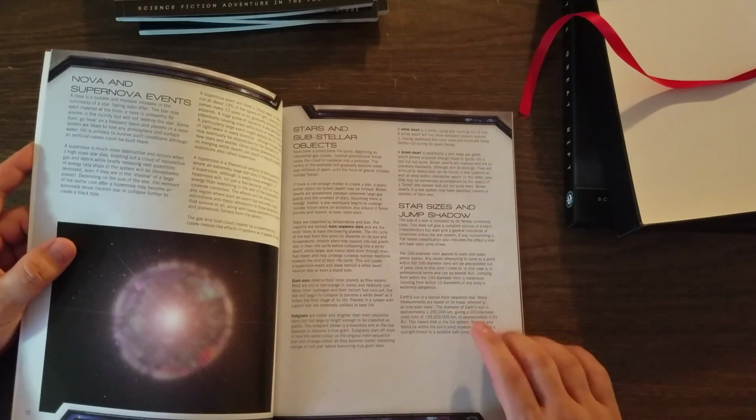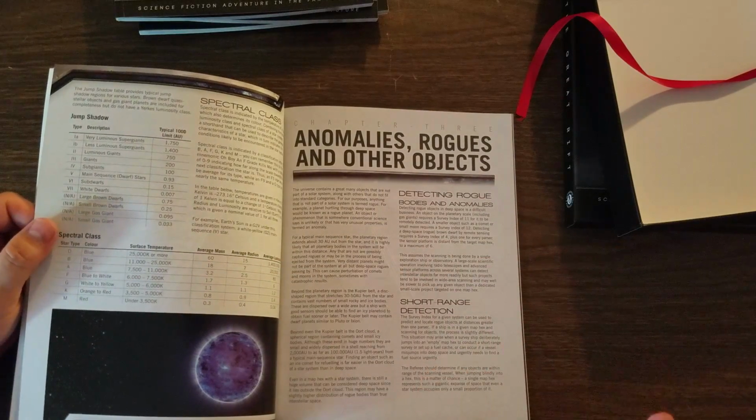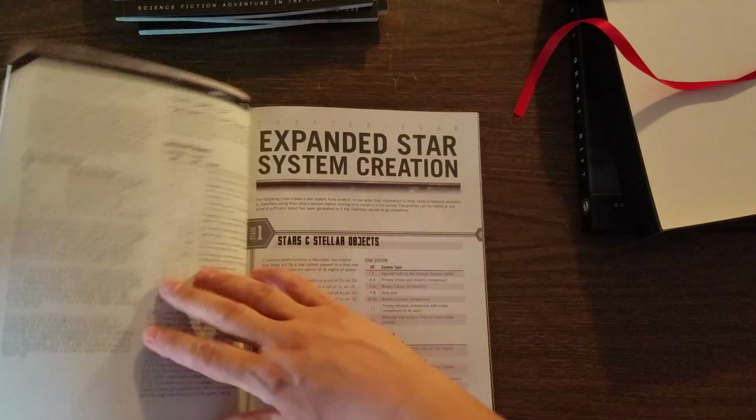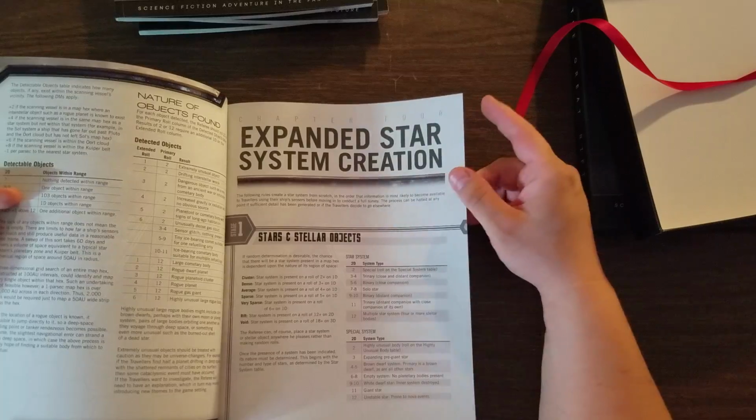Stars and substellar objects, star sizes and jump shadow. Things like black holes throw a different jump shadow. Anomalies, rogues, and other objects. So we've got rogue bodies. Here is an expanded star system creation system.